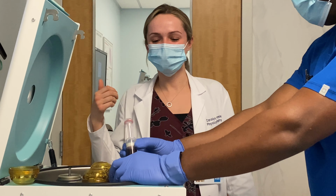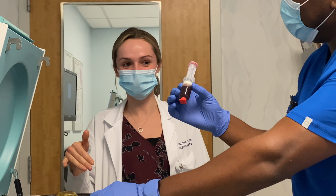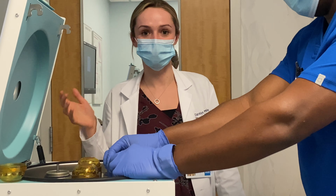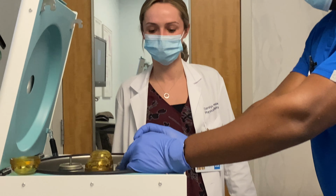Okay, so we took your blood. We're going to stick it in the centrifuge. We're doing a PRP injection because you have a partial tear of your lat muscle. So this will help with the pain and hopefully regenerate the tendon.